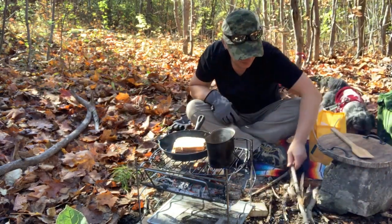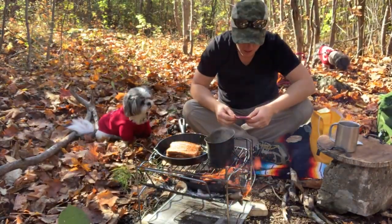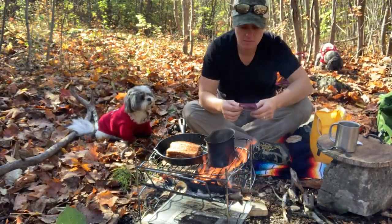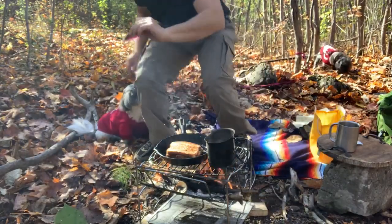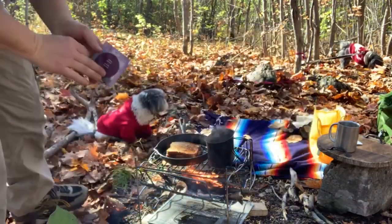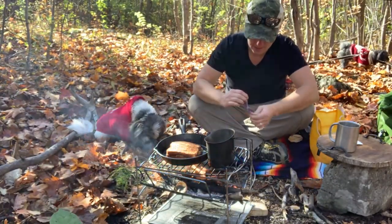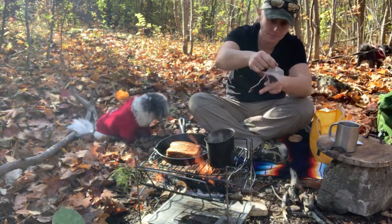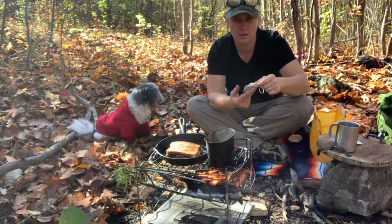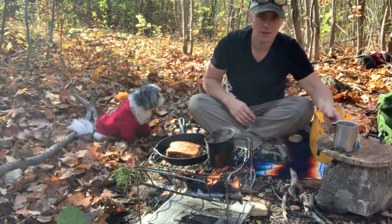Water is almost boiled up. Well, I was going to have a coffee made from my filter and my coffee that I bring with me, but I get these from David's Tea, and this one's called a Coffee Pure. Let's try this one out. All right. Comes in a little tea bag, just like David's Tea that I always get. It smells like coffee, but with a little chocolate scent to it. Should be good. Nice. Let's try that.